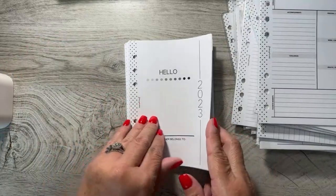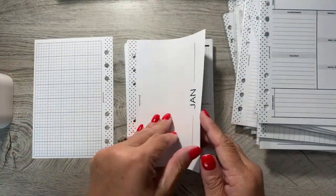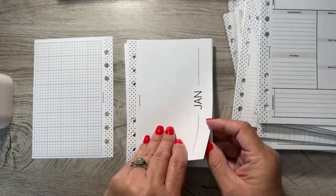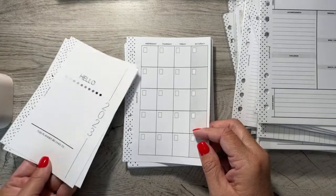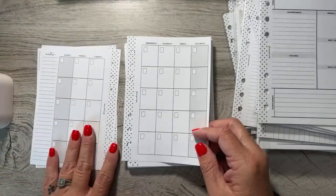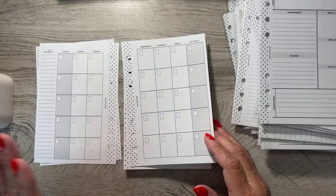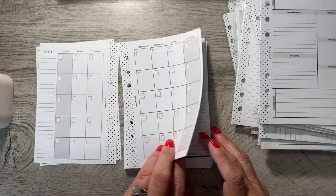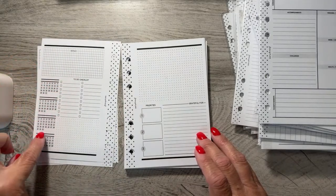So this is the way that they have their planner set up. Has just the front page, and then goes right into the month, January. And it says 2023 on the very front here, but it's not dated or anything, so you could make it any year you wanted to, really, so who knows. This is the month, and then it has goals to do. It has a little calendar here.